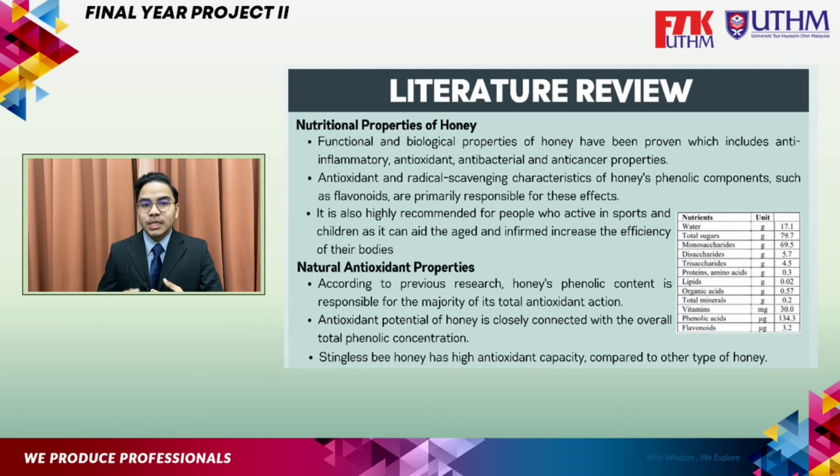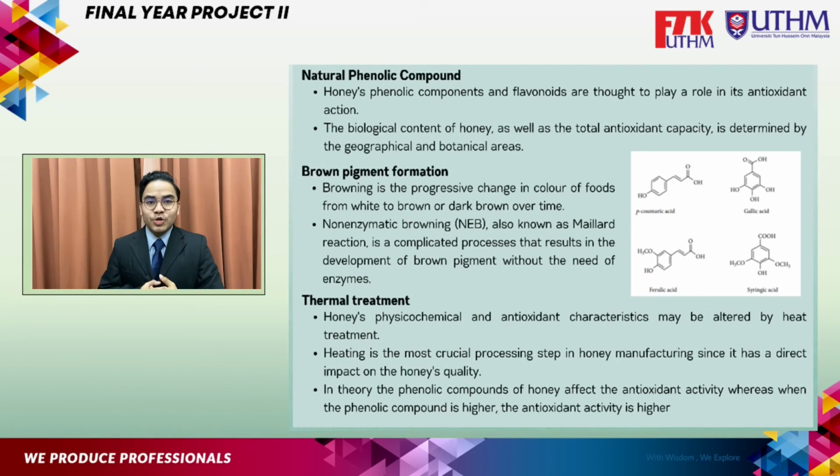Compared to other honey, stingless bee honey has higher antioxidant activity. The biological content in honey that includes antioxidant depends on its geographical and botanical areas, as different types of honey give different amounts of antioxidant. Browning reaction is a process whereby it turns the color of food to be darker over time. The product from this non-enzymatic browning is also called Maillard reaction products. In theory, high Maillard reaction products contribute to high antioxidant.